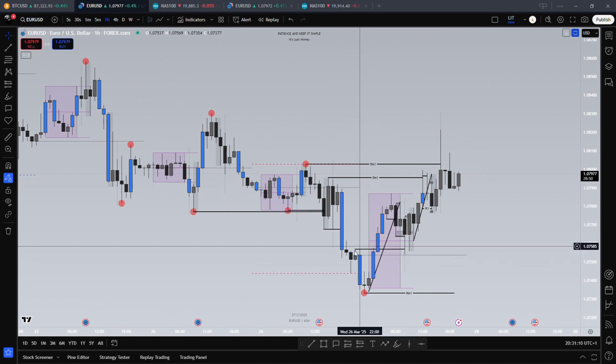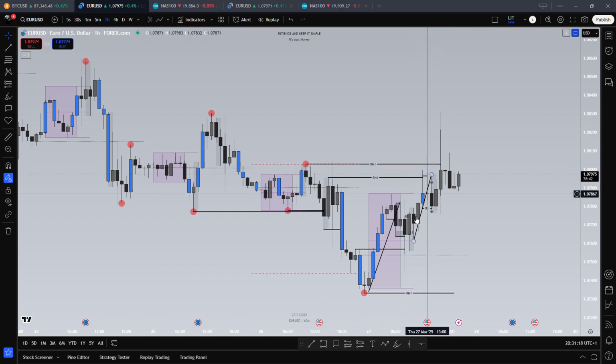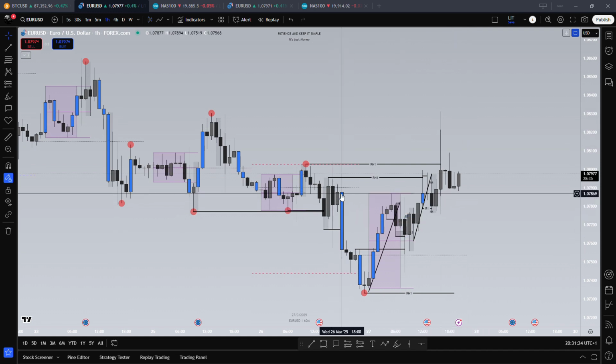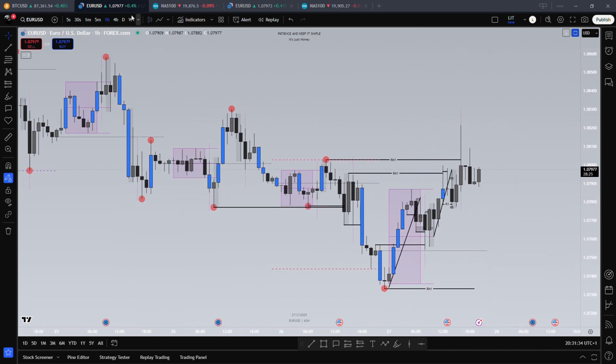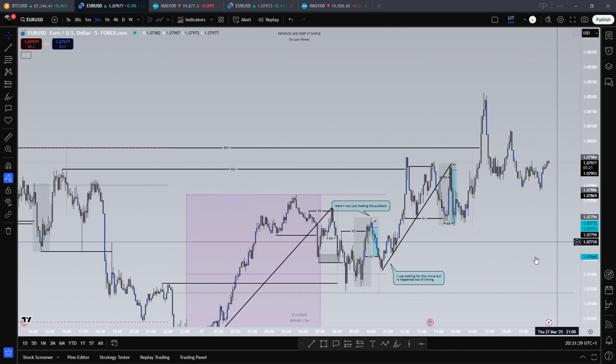And after this break of structure here, I was waiting for maybe taking this relevant liquidity here on H1, but we could continue with an up movement because here we had a reaction from an SMT. So I was expecting both directions, both sides, and I had to wait for the market to tell me what to do.